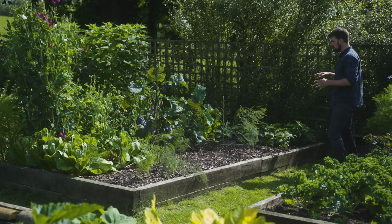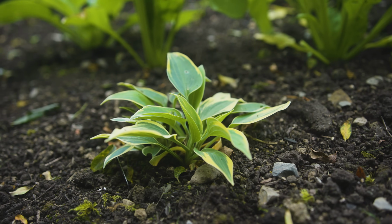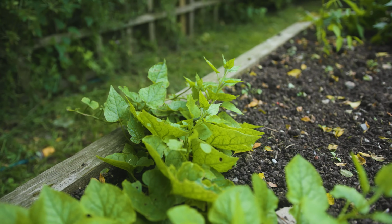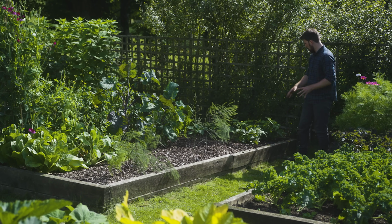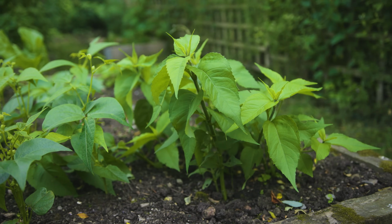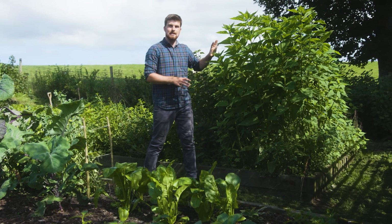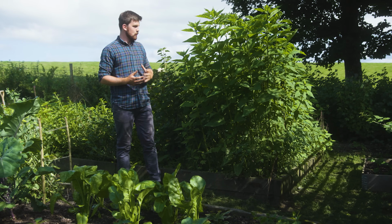And then moving down more into the shade, I've got perpetual spinach that I've planted out around the hostas. And then I've got various kind of climbing things, for example, Caucasian spinach, some dwarf beans here just as an experiment, and then these here are dwarf Jerusalem artichokes. The bed behind me is mainly soft fruits and rhubarb, but I'm just going to focus here on the Jerusalem artichokes. I absolutely love these, how tall they grow.